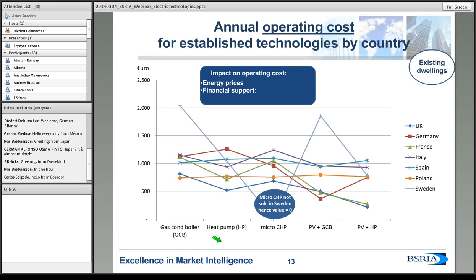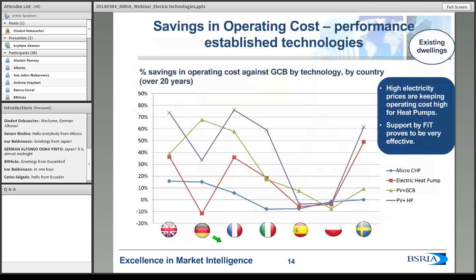when they are installed. The impact of feed-in tariffs can also be observed on micro-CHP. In Germany, thanks to the feed-in tariffs, this technology can compete in terms of operating costs with a gas condensing boiler or an electric heat pump alone. However, due to the much lower level of tariffs for micro-CHP, it cannot be competitive with a PV system. A similar situation can be observed in the UK and in France.